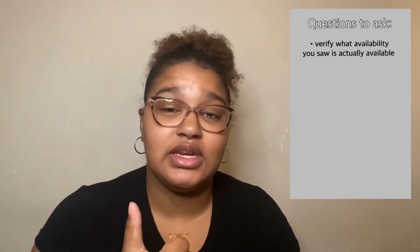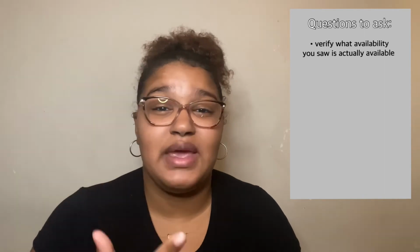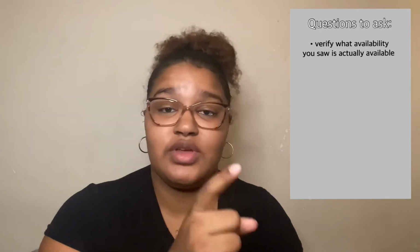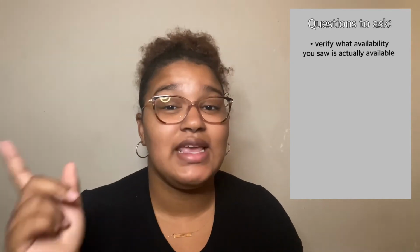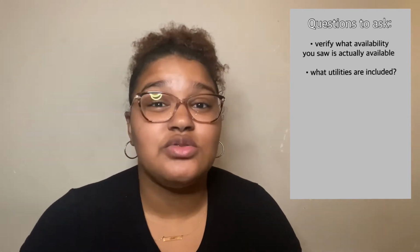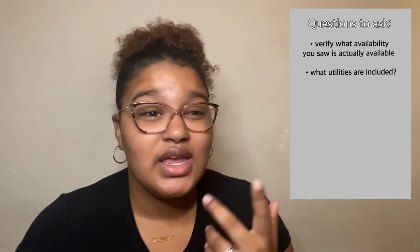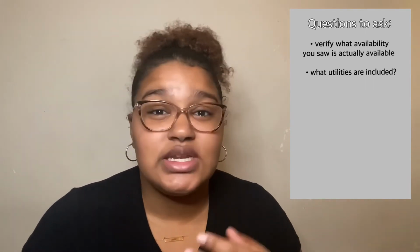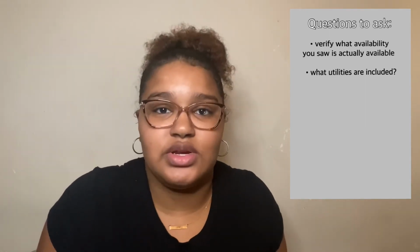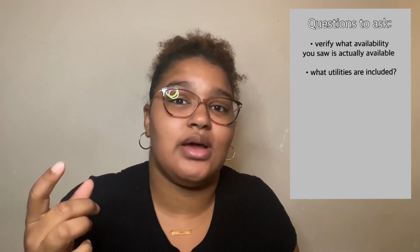Double check the availability that you saw, because sometimes they're not updated. And also check the base rent price. Make sure that what you saw for the price and for the square footage and for that floor plan during that move-in date is actually available. The biggest question to ask is what utilities are included in that base rent price. Is it water? Is it sewer? Is it electricity? Is it cable? Some include cable and Wi-Fi. Ask what's included, because that'll also help you understand where the extra costs are going to come from per month with the rent.